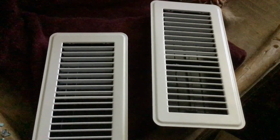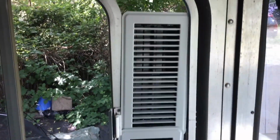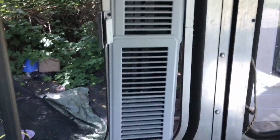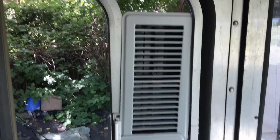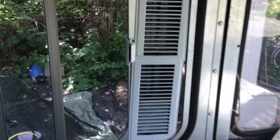Okay, what came in the mail today was my vents I ordered. I'm going to make a vent for the window up front in the driver's area. Here, let me set them in the window and show you. See how they'll sit in there, and I'll make a frame for them, and I can just shut the window around them. I think that'll work. I don't know. I thought it was a good idea, so we're going to give it a shot.